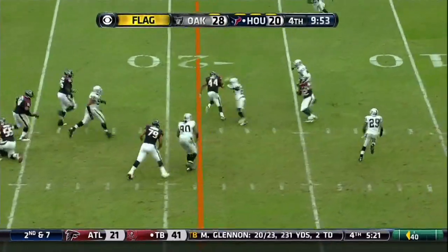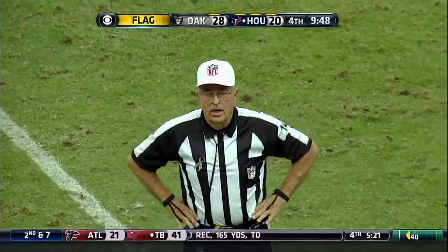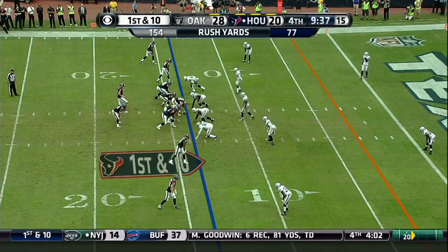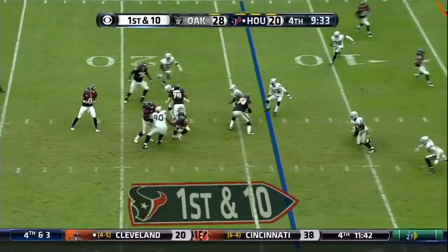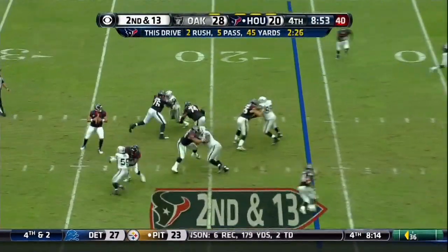Walk by Myers. Here comes Tate. Slips by Woodson. Dances his way inside. Offside. Defense number 90, lined up in the neutral zone. A penalty. Tate. Got by Sims. Wrapped up by the... On 2nd down and 13.